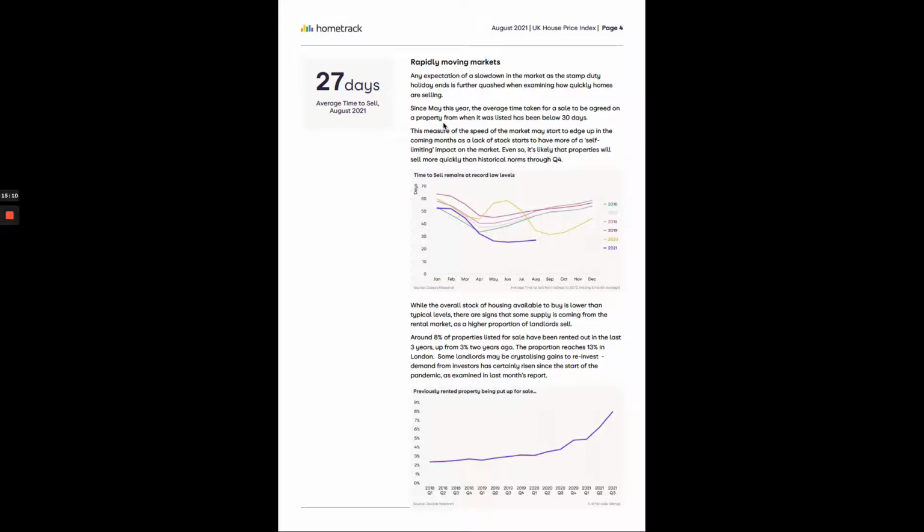So since May this year, the average time taken for a sale to be agreed on a property when it was listed has been below 30 days, which is incredible. So the lack of stock has been a massive factor behind this. As mentioned here, while the overall stock of housing available to buy is lower than typical levels, there are signs that some supply is coming from the market of landlords. So, hence it being the rental market here.